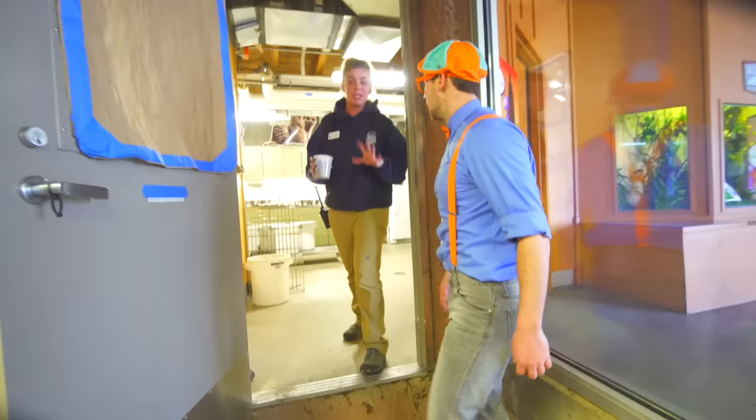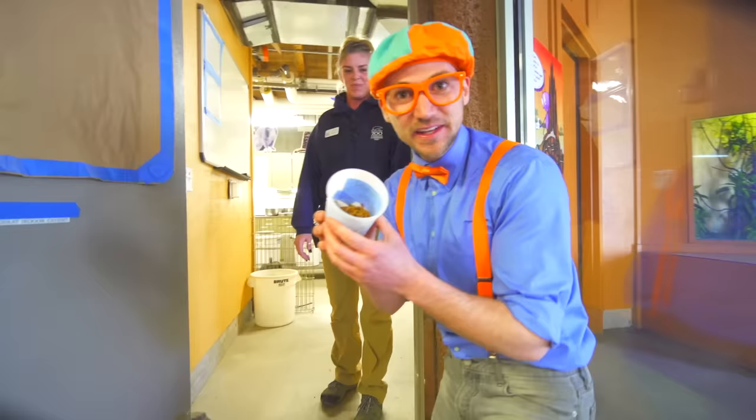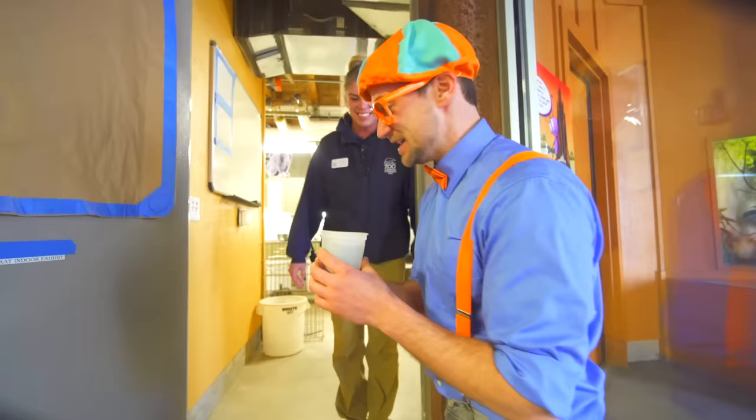Let's take the fun up a notch. Let's add some food enrichment to the toy enrichment. Ooh. Here's some mealworms. It's like chocolate for meerkats. Ooh, yum. Look at this. Ooh, yum. So where would you like me to put this? You know what? Let's sprinkle some in the wiffle balls.